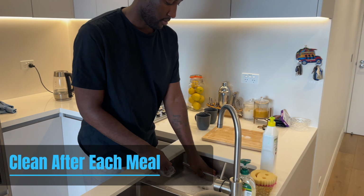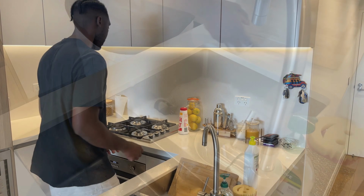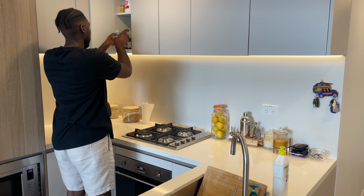After every meal, give your kitchen a quick reset. Wash the dishes, wipe the counters, and put things back in place. It only takes a few minutes and makes a big difference in how clean your kitchen feels throughout the day.